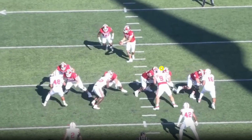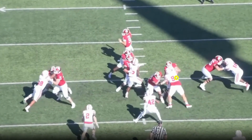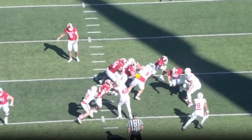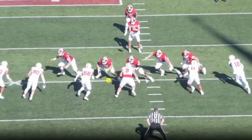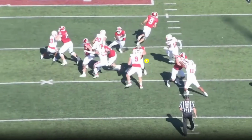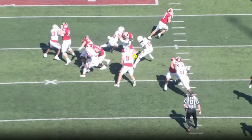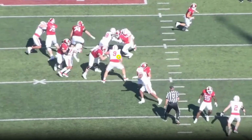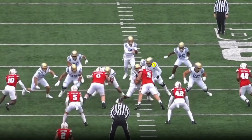Now, that doesn't mean he's ineffective against the run, right? You see here holding the point of attack, good extension against the Indiana offensive lineman, and he's in position to shed and potentially make a play. You want to see him in a lot of those situations if possible. Once again, the pad level is not the greatest and needs to be worked on, but he has strong hands, right? Good pop, good hand placement to control the line of scrimmage one-on-one when he gets those opportunities.